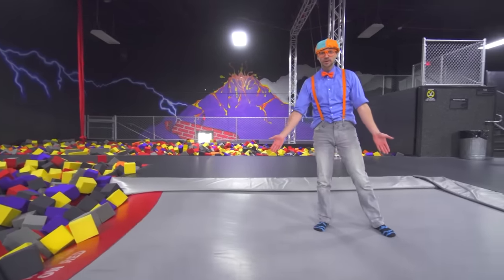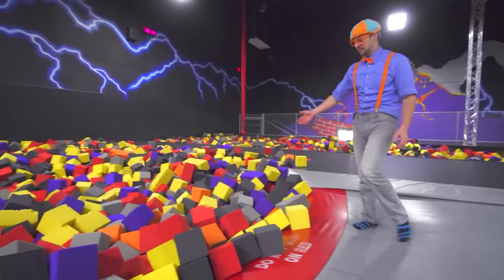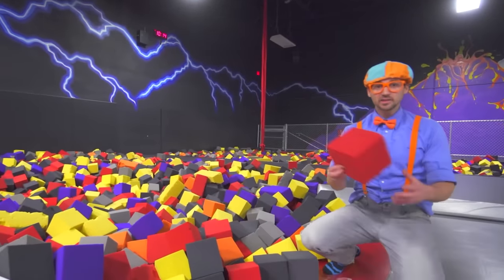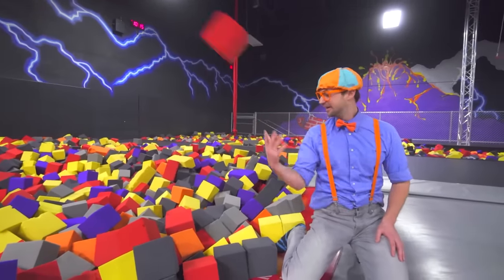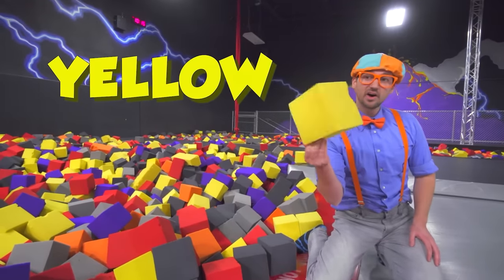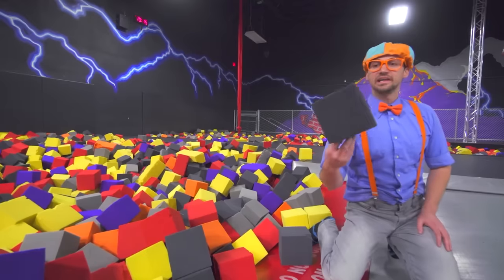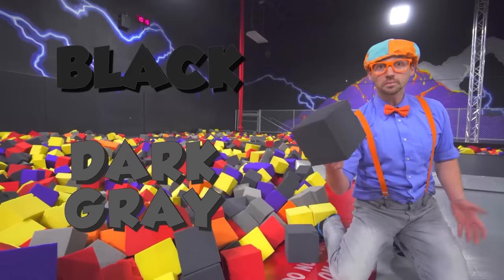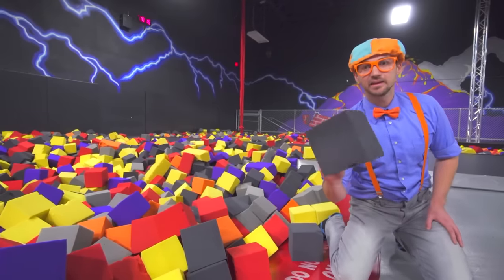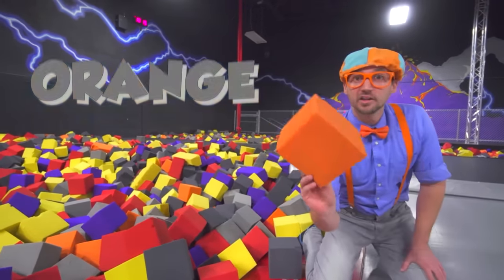Trampoline, and we're gonna jump on it. And this is a foam pit. Look, there's a couple colors. Here's the color red. Here's the color yellow. Ooh, here's the color dark gray or black. I can't tell, it's kind of tricky. Okay, ooh, the color orange.